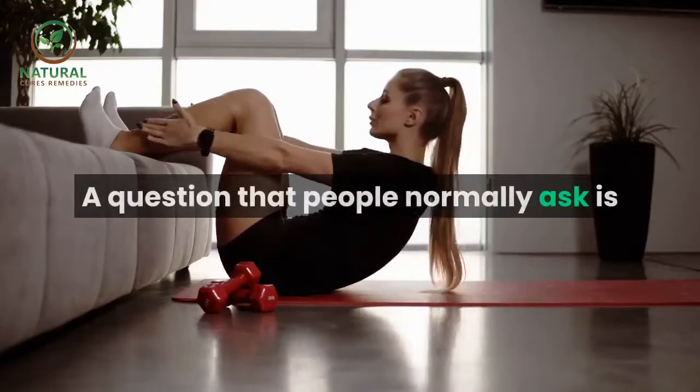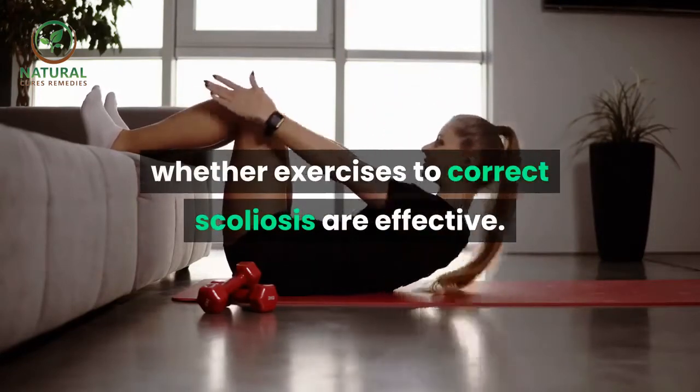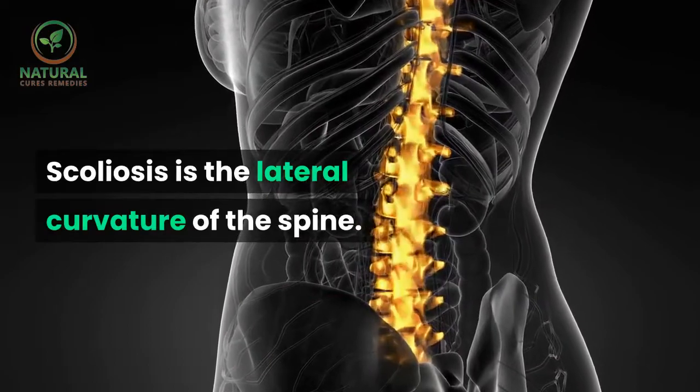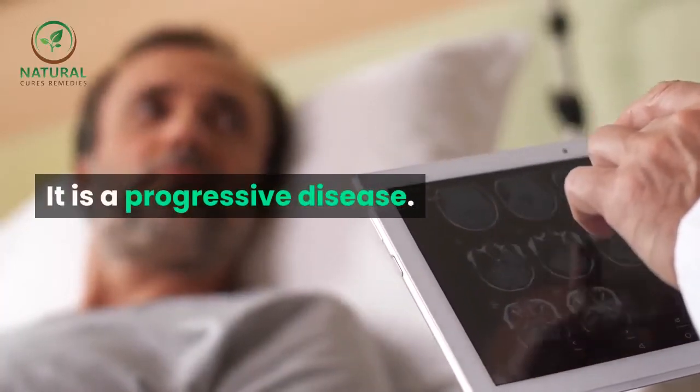A question that people normally ask is whether exercises to correct scoliosis are effective. Scoliosis is the lateral curvature of the spine. It is a progressive disease.